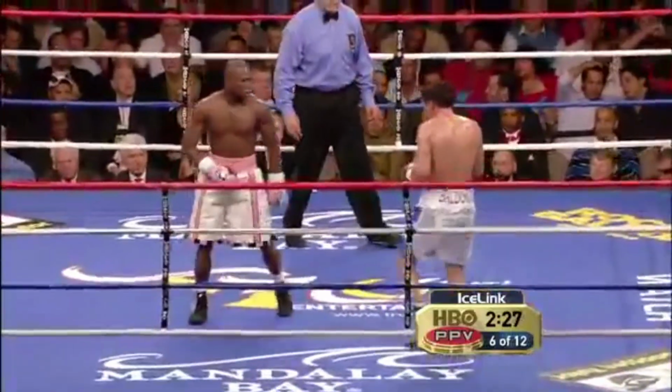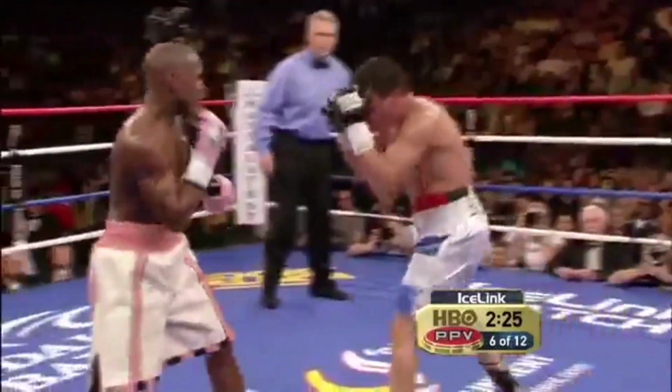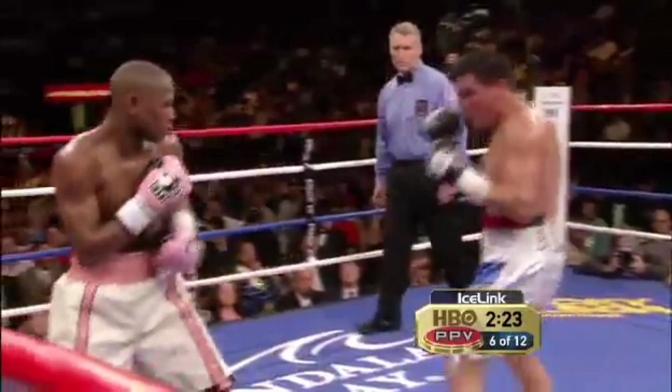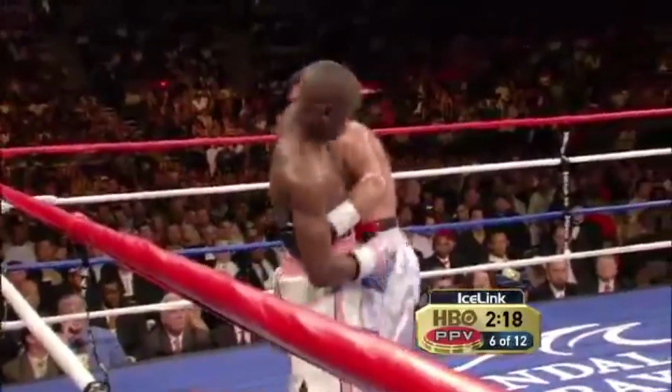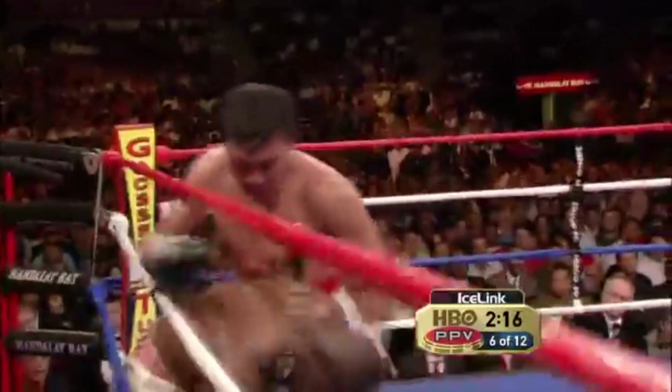Now Baldomir listening to his corner and trying to get closer to Floyd Mayweather. Mayweather landed 19 out of 46 punches by CompuBox count in the last round. That's his high connect total and his high attempted punch total in the fight.